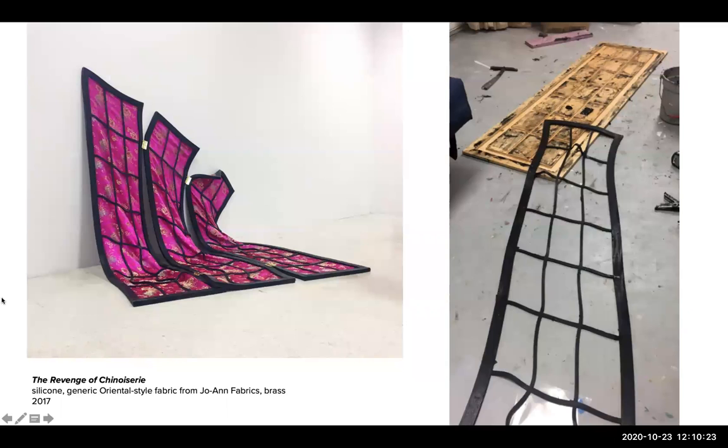So I continued on making soft sculptures that were kind of shifted forms. This is a folding screen that people have in their homes. They act as dividers, but I was really interested in how sometimes people collect these Asian or Eastern looking objects because they bring this idea that a person is cultured or worldly or well-traveled.